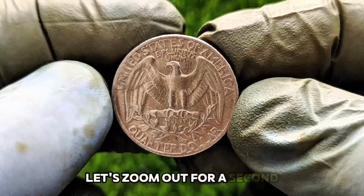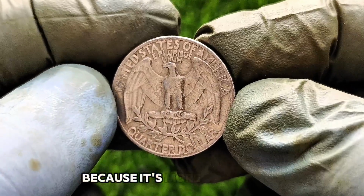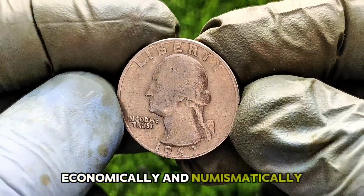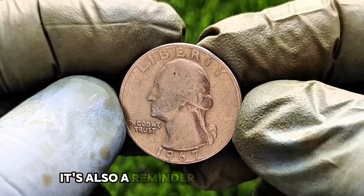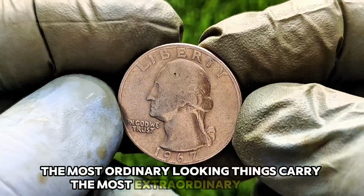Let's zoom out for a second. Why should you care about a 1967 quarter? Because it's more than metal. It's a symbol of a country in transition, culturally, economically, and numismatically. It's the result of a government trying to balance the value of metal with the demands of a growing economy. It's also a reminder that sometimes the most ordinary-looking things carry the most extraordinary stories.